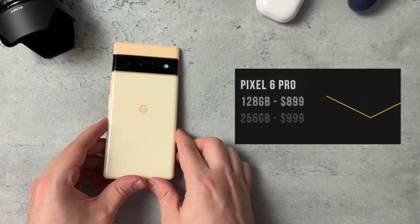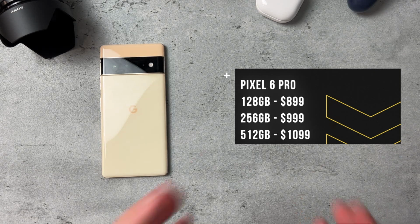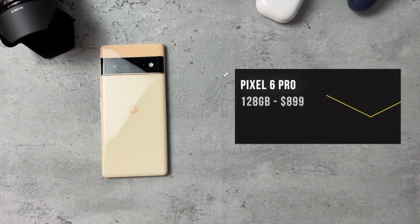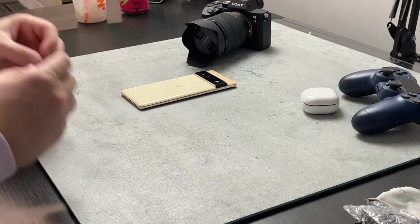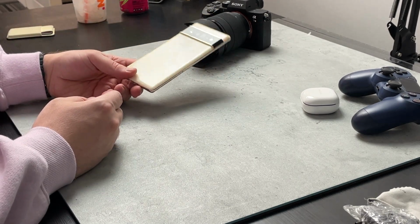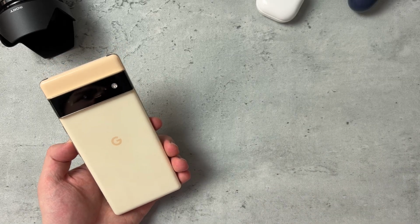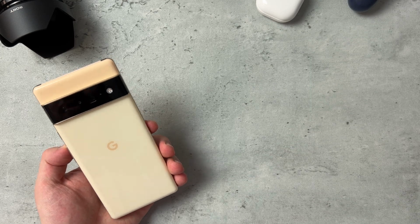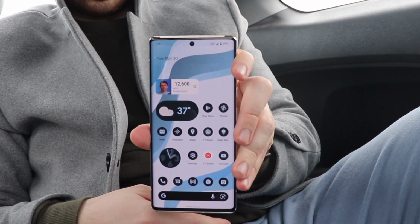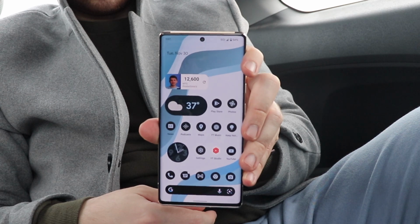For $899, you're getting 12 gigs of RAM and 128 gigs of storage. Up that $100 more, you're getting 256 gigs of storage. And up that a little bit more, you're getting 12 gigs of RAM and 512 gigs of storage for $1099. That's actually the same price as the iPhone 13 Pro Max. And that 13 Pro Max for that price ships with 128 gigs of storage. And the Galaxy S22 Ultra starts at $1199 for 128 gigs of storage and 8 gigs of RAM. So you're getting more with Pixel 6 Pro.